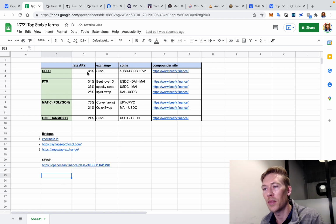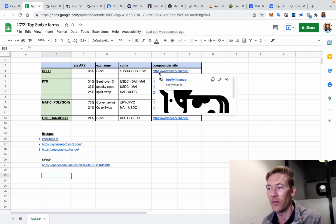Take a look at any of these. Sometimes these change. They don't have these percentages auto-updated, but you can always go to Beefy Finance and check it out for yourself.